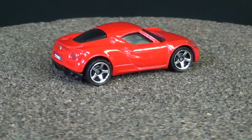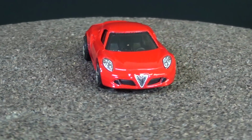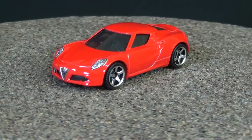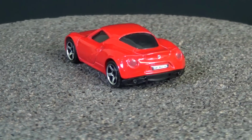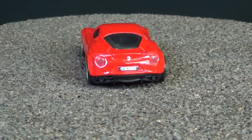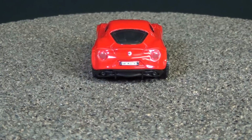Alfa Romeo, I don't know if it has tail lights, so let me get the meter made ready as the Alfa Romeo spins around. Does it have brake lights? Yeah, it does have brake lights. It's just that it is so close to the red of the vehicle that it's a little hard to see.